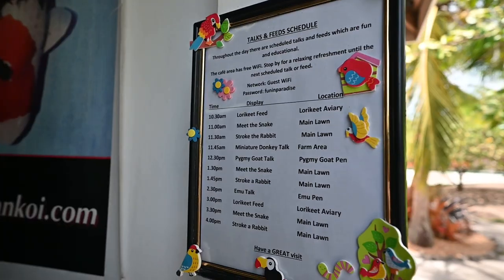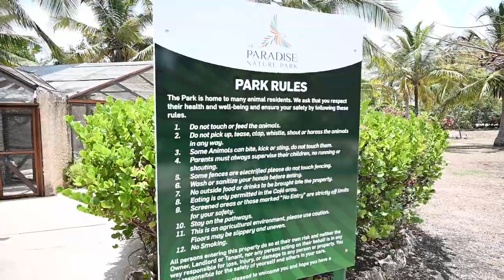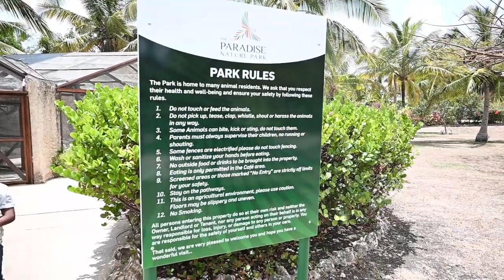Good morning and welcome to the Paradise Nature Park. Thank you for joining us here today. Throughout the course of the day, we have different activities, talks, and feeds. I find it's easier to take a picture with your phone, and that way you have it at your fingertips. When we're settled up here, you're going to start your tour on the left-hand side of the building, where you're going to notice our park rule sign. Please take a moment to read through our park rules.